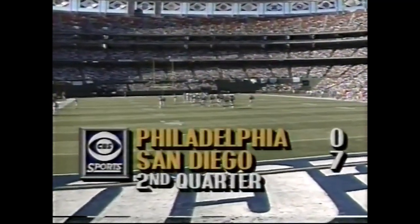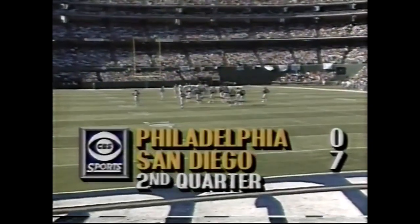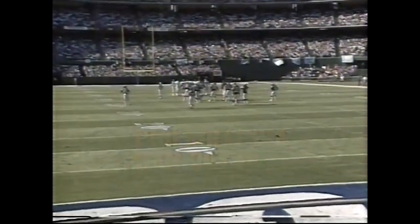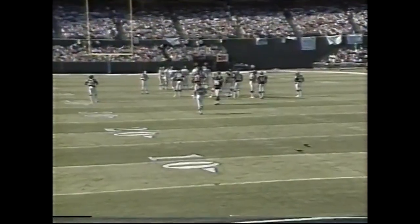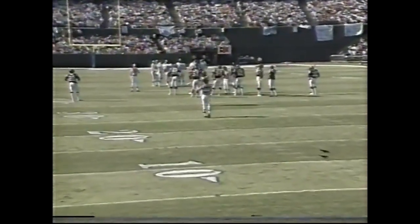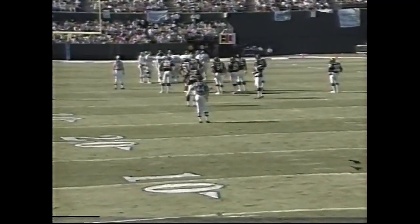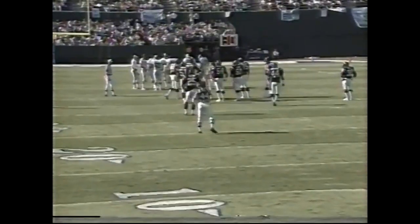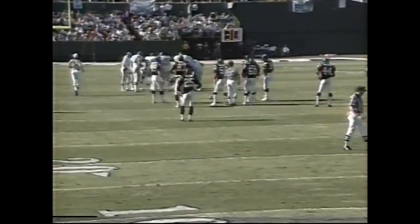7-0 San Diego as we begin the second 15 minutes here. Philadelphia heavily favored, but the 2-6 Chargers are giving them all they can handle right now. If you're just joining us, McMahon hit Anthony Miller with a 6-yard touchdown pass. McMahon went 4 for 8 on that first drive, hit all 4 third-down conversions, and it's stayed that way since.